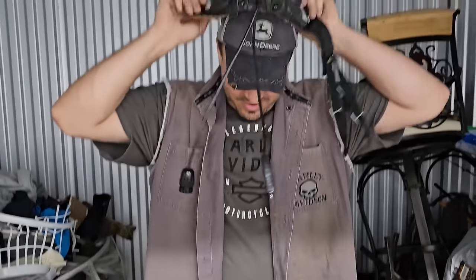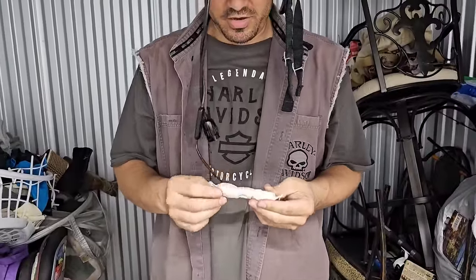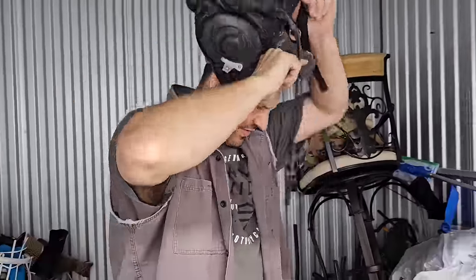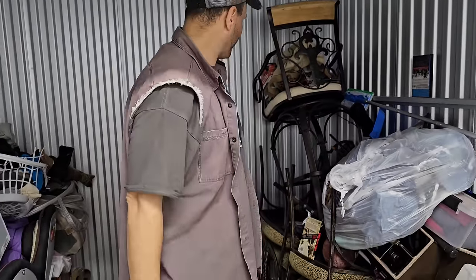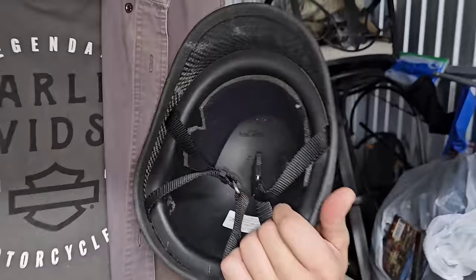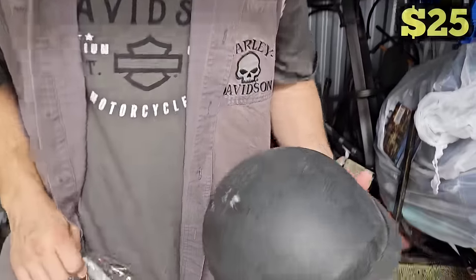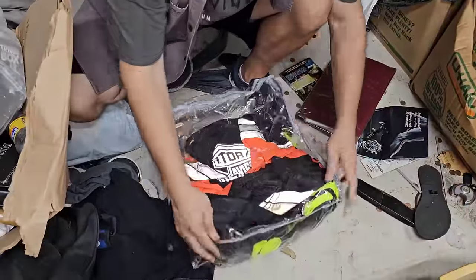We got an aviator hat. Breaker. I think this is just odd. Very, very odd. Okay, what do I want to find next? I didn't know where to go. Another helmet. Is this another Harley? Oh my goodness. That one's not in that great of a condition. Not the manufacturer. That one doesn't say Harley on it. But guess what does?